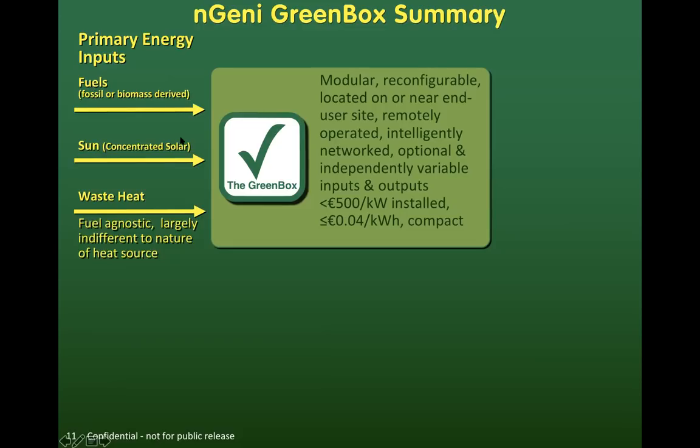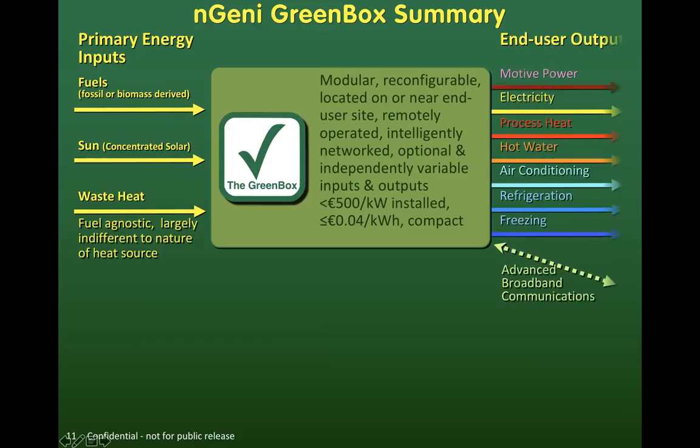We can use the sun as concentrated solar with a parabolic concentrator, or recycling waste heat, for example, in industrial processes. I know a lot of instances where heat at 500 or even 800 degrees C is rejected to the atmosphere. It's a waste, and we can recycle that. So it shows that on the primary energy side, there is a very high flexibility. And what comes out of the other end is also flexible. We can produce all the kinds of energy flow an end user may require.